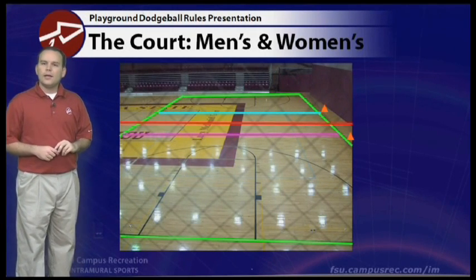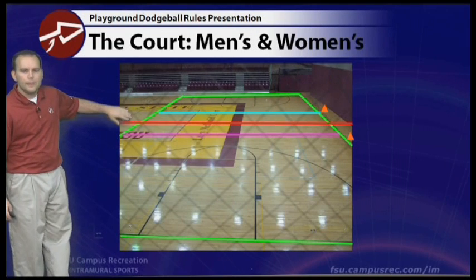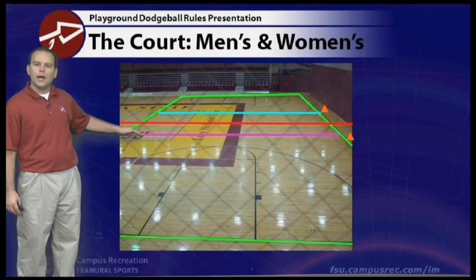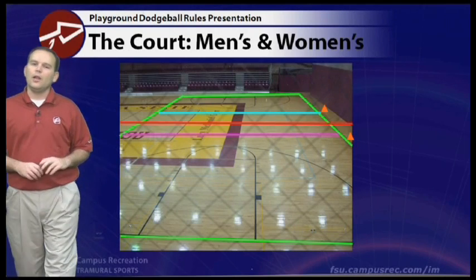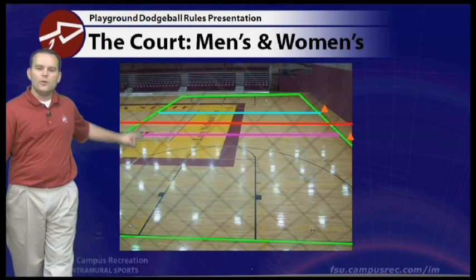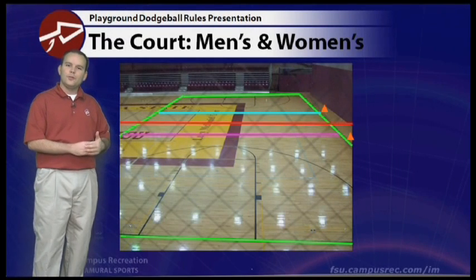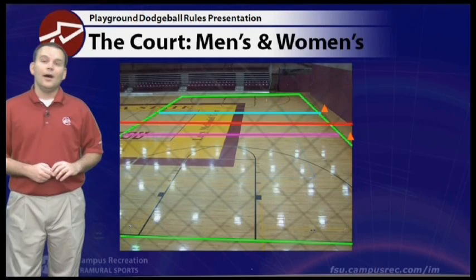In co-rec, we play a little differently, but in men's and women's, there are a couple of lines here that are important. The mid-court line here is highlighted in red. It won't be highlighted in red on the court, but here in our diagram. We also have a blue line and a purple line. Make note of these. It'll make more sense as we talk here coming up in just a bit, but they are located on the service line on the volleyball court, which is in gray. You can actually see a bit of it right down here, but we will have a particular part of the volleyball court, which will be an important line in our dodgeball games this season.